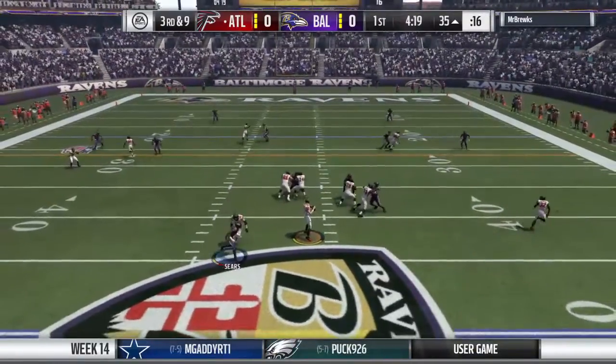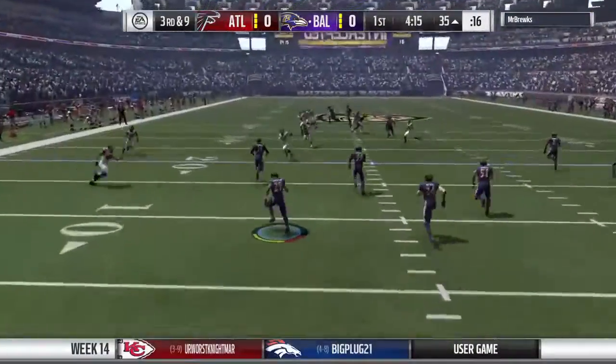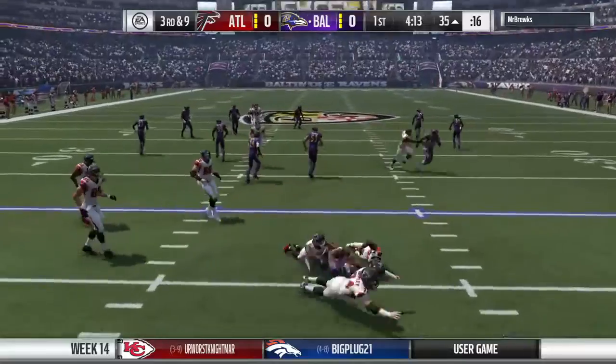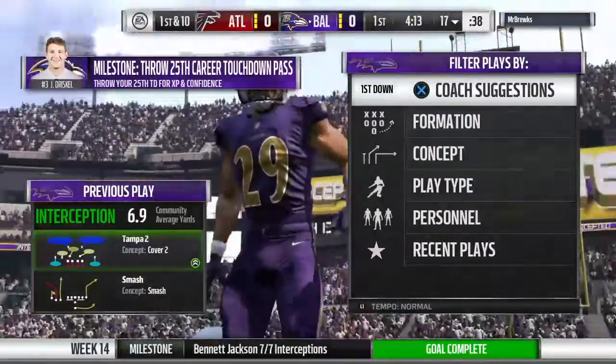On 3rd down, he'll drop to throw. He's going to look deep, looking for Marshall, but it's intercepted. A great read, and it's picked off. And the return goes up to his own 17-yard line.